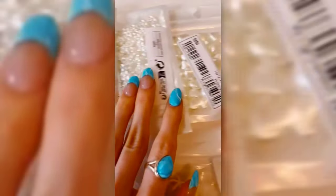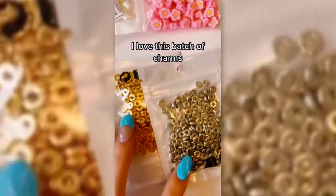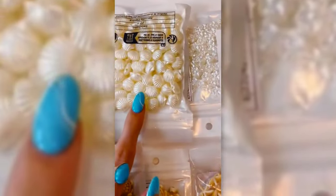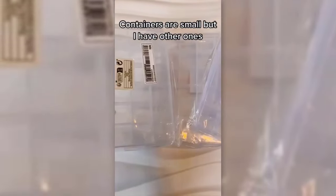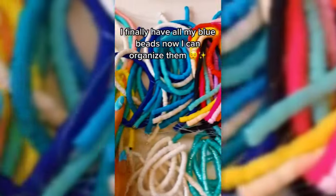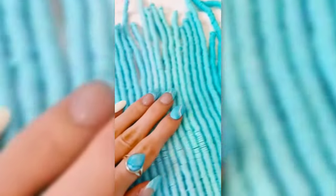Charm time. I love this batch of charms. Turtles. I love the shells. Containers are small, but I have other ones. Stickers. I finally have all my blue beads now. I can organize them. Shiny.